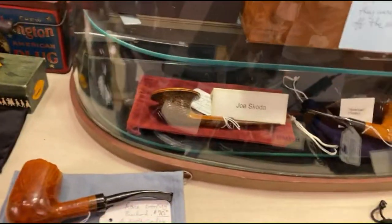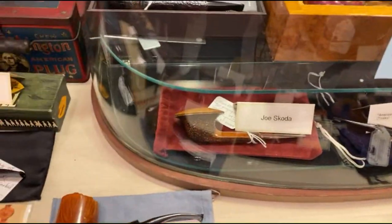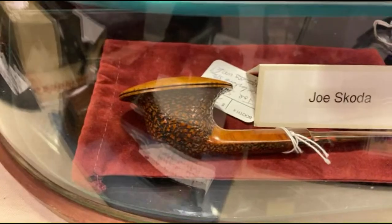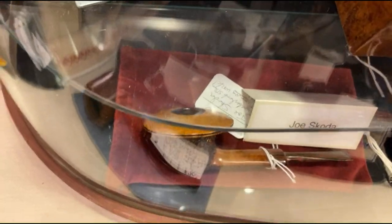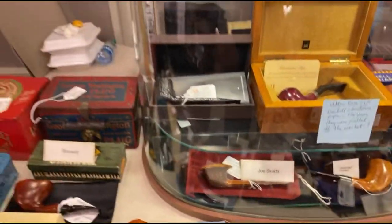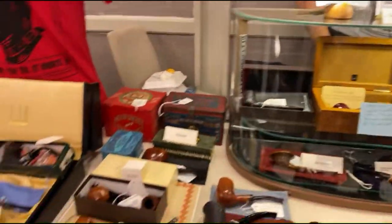Phenomenal work. To get a Rhodesian line like that in a space that thin, it's the workmanship. Wow, look at that pipe, guys. That is very, very unique. If you have a chance to talk to him and see his pipes, they're stunning. He's right down the aisle. Thank you. We will.